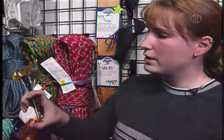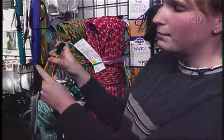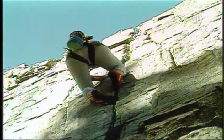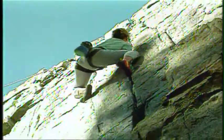Okay. If you are climbing a rock face, this is called a camelot, and this will go actually into the crack, so you can see it gets smaller and then opens up and locks in, so when you do fall, this will hold you. And if you do fall, hopefully your harness is a good one, because this goes around you, obviously, and there's women's and men's, because everybody is shaped a little different.